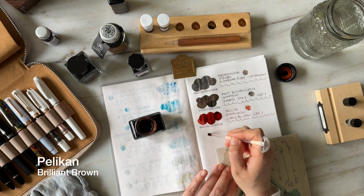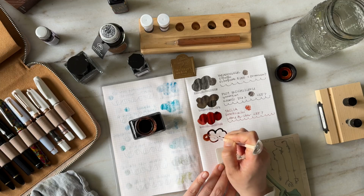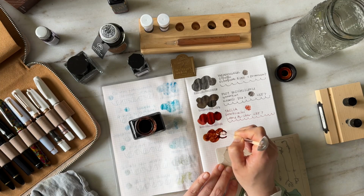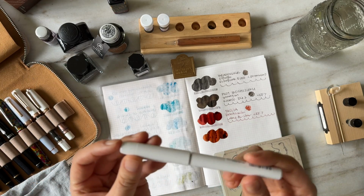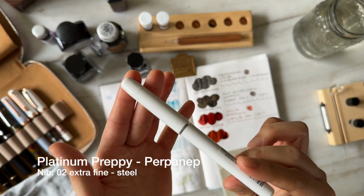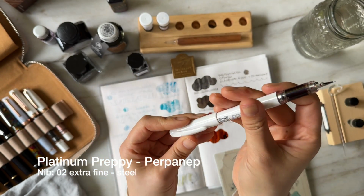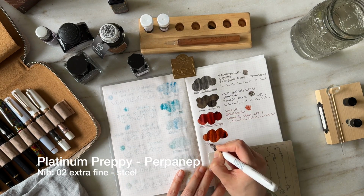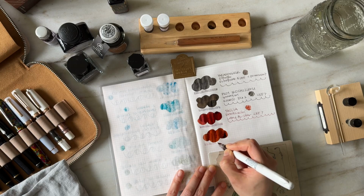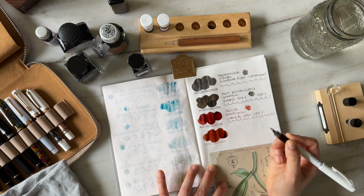Next is also a newly acquired ink. This is Pelikan's Brilliant Brown. I think Kristen from Life Inspired Design also mentioned how much she loves this ink. I also saw Lori from Time with Tata, who also talked about this ink, and watching them enjoy this ink was what got me to get it, and I am so happy with it. It's a warm, rich, orangey brown that shades so beautifully.